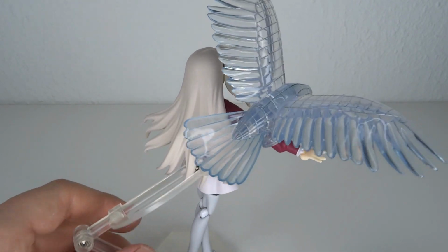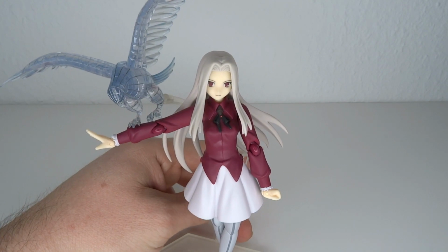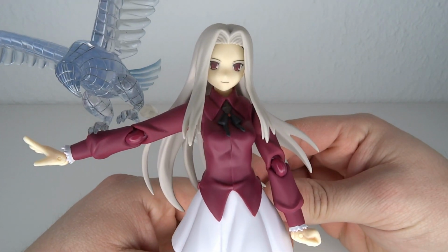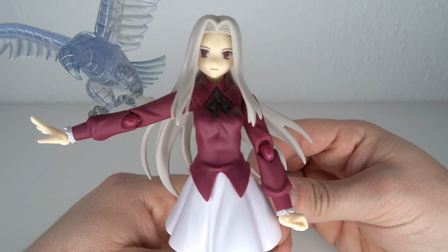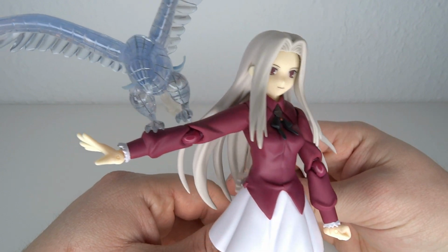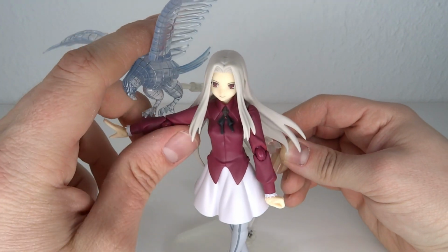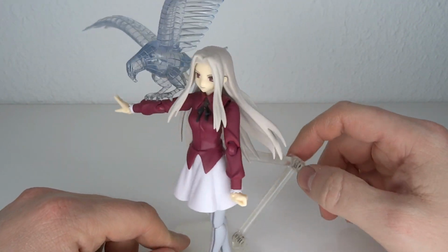It's also from Fate Zero. I mean, Fate Zero didn't really get that many figures. That's not saying the anime wasn't great, so kudos to that. But yeah, overall, as I'm saying, great figure. I like it. If you like the design, go get it. If you don't like the design, skip it. And yeah, unless, if you don't like the design and you really want an eagle, go look for the eagle. I think the eagle's pretty cool, even though it's not articulated.